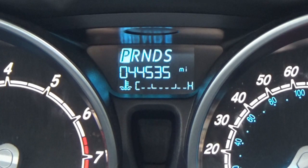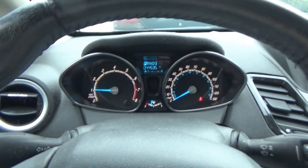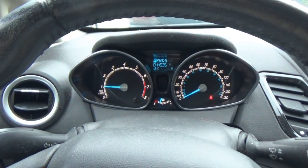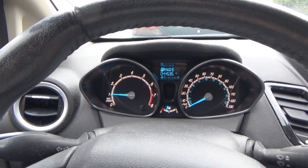Yeah, look at that, 44,535 miles. It's due at 47,194, so yeah. It's barely been driven in a year, but I'm not gonna let it go any further. So next week we're gonna change it out, obviously.